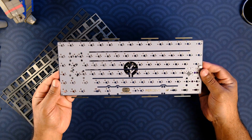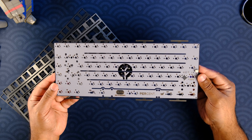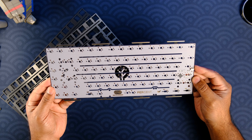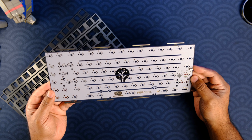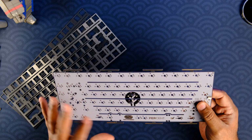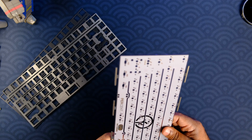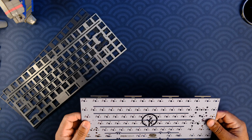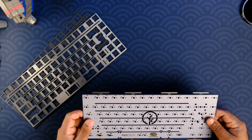Now here's a PCB that they sent me. They did end up sending me a solderable PCB, which I don't have a problem with. However, since I will be trying this keyboard out in many different configurations and different switches, I will go ahead and mil-max this, which I will show a little later just in case you're not familiar with that process. And that will allow me to go ahead and use it like a hot swap, but it's not really a hot swap. You still have to solder.